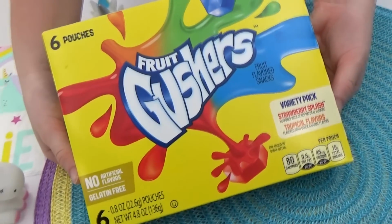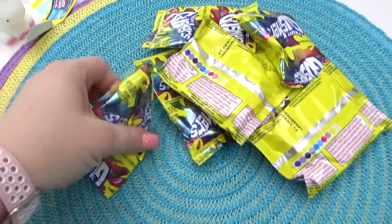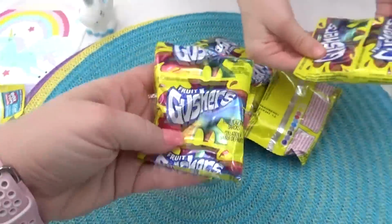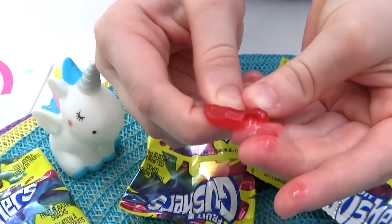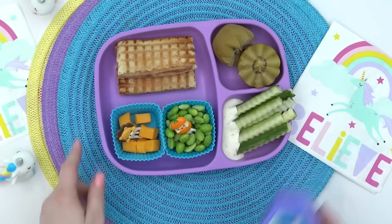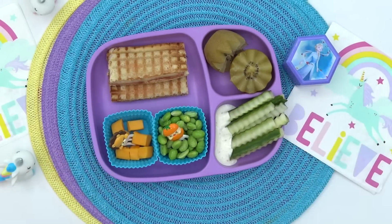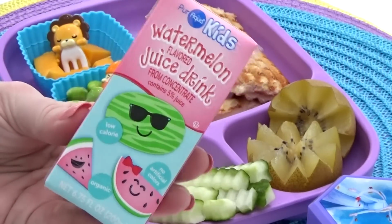For my treat, I picked Gushers. You guys, if you've never tried Gushers before, they're a little bit different than your regular fruit snack because they have a sticky liquid filling. For my drink, I picked watermelon juice box.